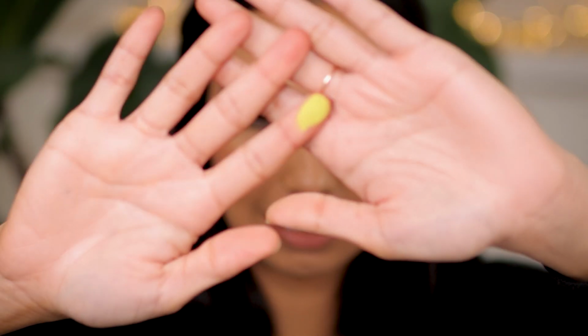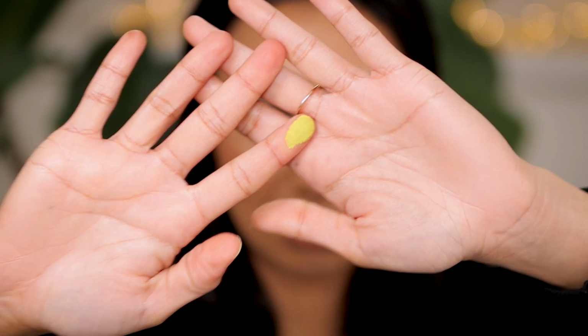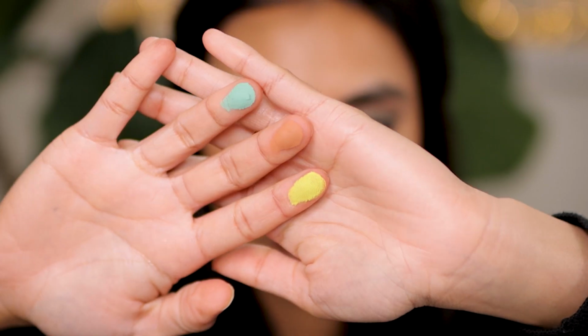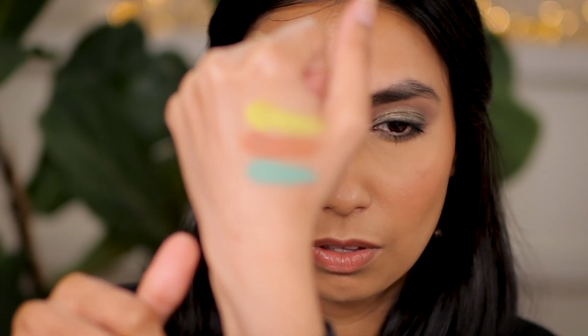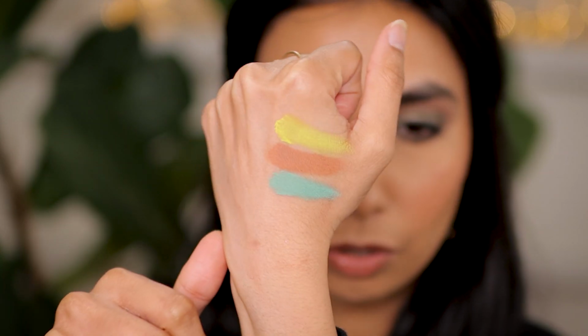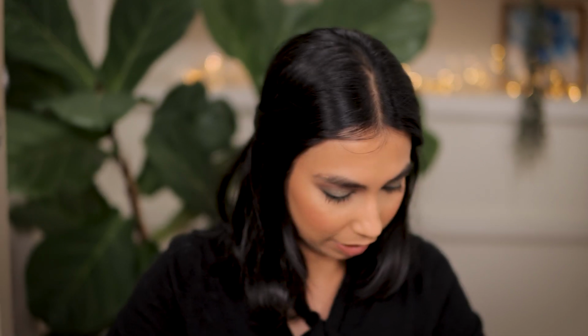This green, by the way, oh my god, yes! I'm not quite yet sure how I'm going to use this shade on my eye. It's very bright, but wow, that is beautiful. Just check this out. That pigmentation is epic. So those are the matte shades. They look incredibly beautiful. I cannot wait to work with some of these shades.